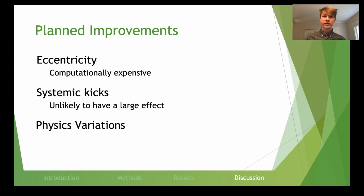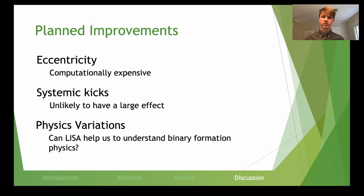And then one final interesting thing to think about is physics variations. Could LISA really help us to understand binary formation physics? Because if we have different models for, say, the common envelope phase and run several different simulations, we may find that they have different numbers of detections. When LISA comes along, we can then work out the number of detections that actually occurred and hopefully rule out some of these models. And so I'm going to be running lots of different simulations to try and work that out.